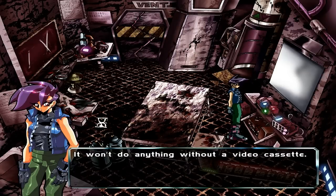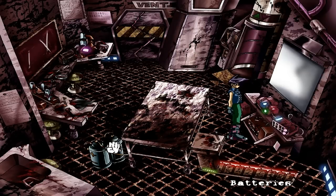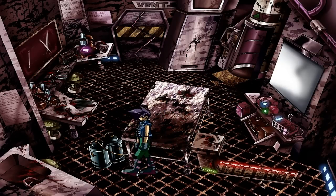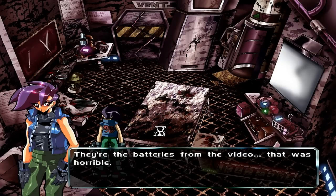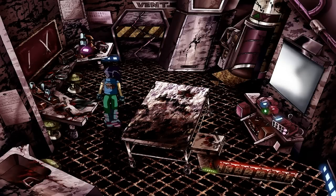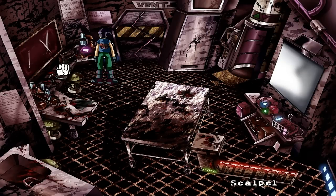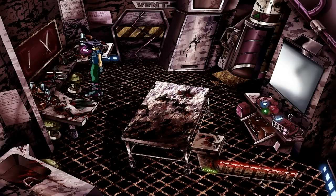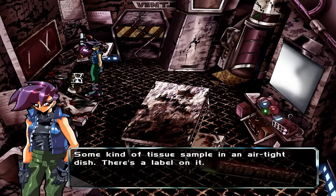It won't do anything without a video cassette. They're the batteries from the video. That was horrible. A medical scalpel. Some kind of tissue sample in an airtight dish.